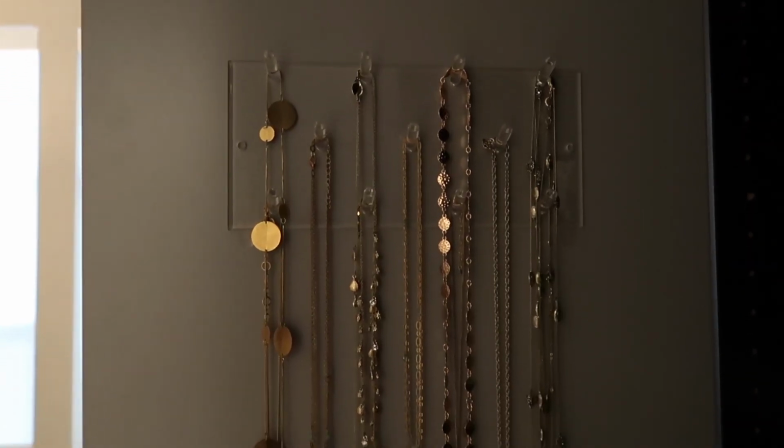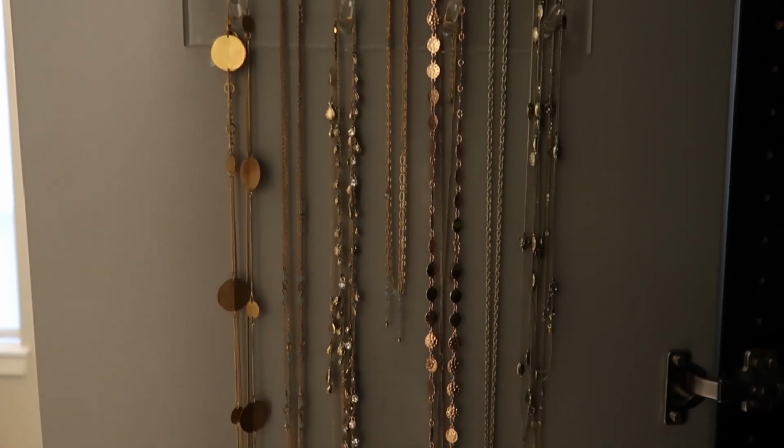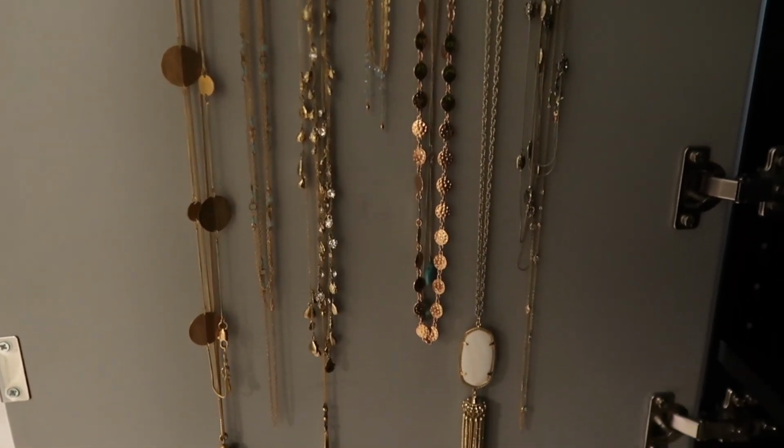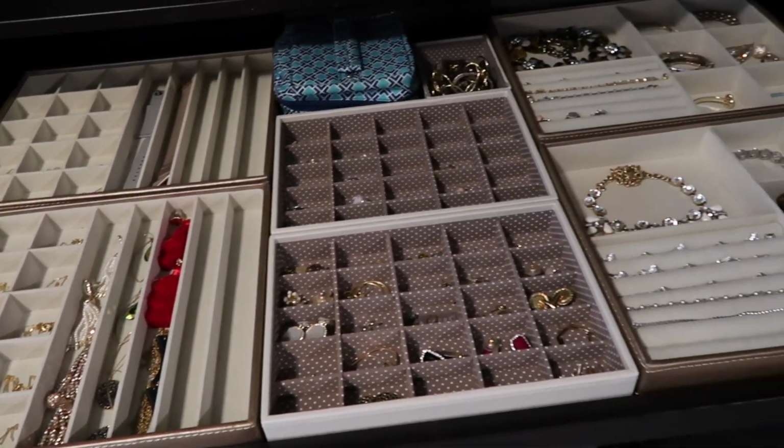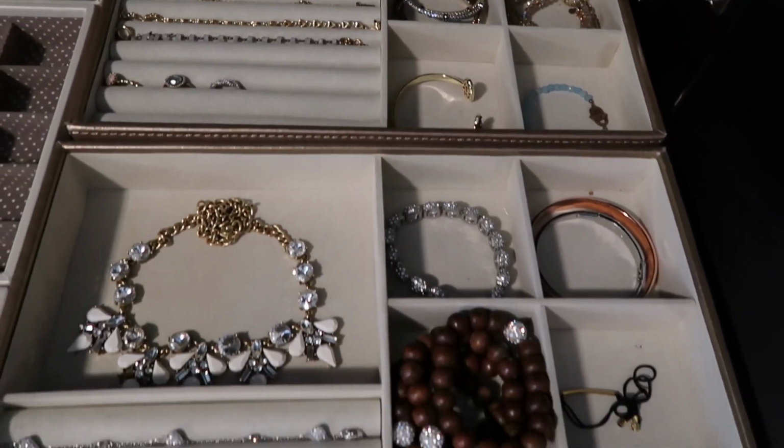Above my sweaters and on the inside of the door I keep all of my jewelry, and this little thin drawer is perfect to have these flat jewelry trays. I don't fill them up all the way completely, but I keep them there just in case, and I like having the tray system. It's really nice and convenient in here. It doesn't take up a ton of space.